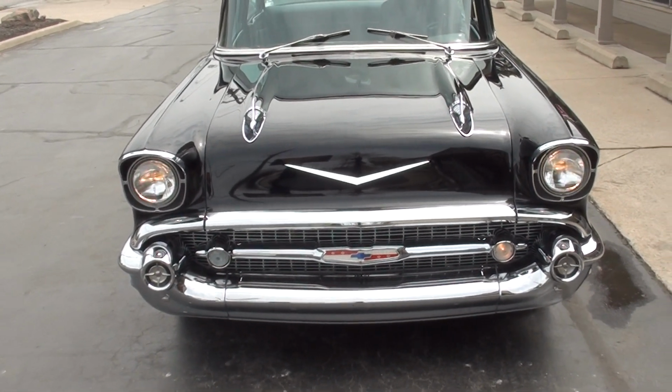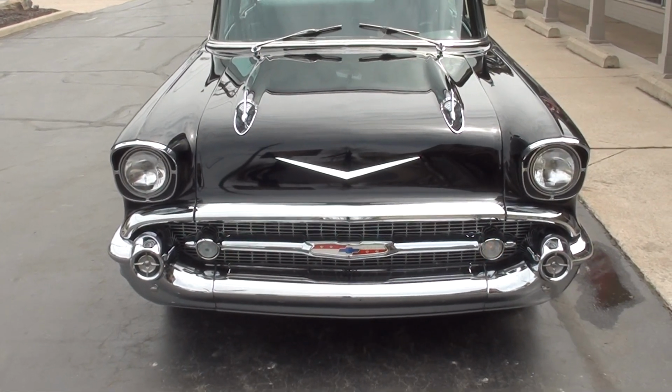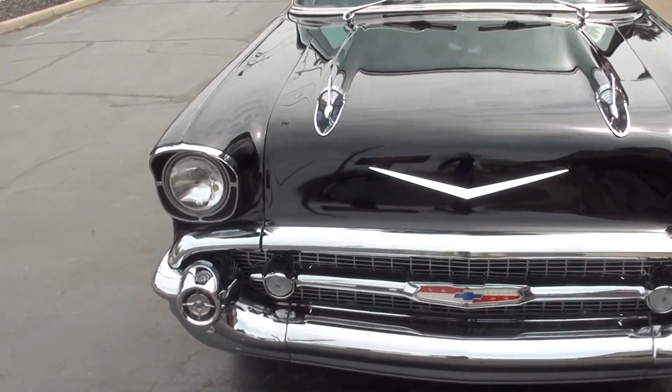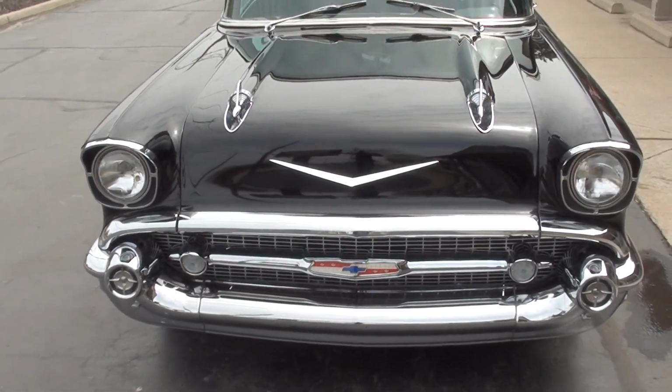Yeah, we might have a parking light out. You're good. Yeah, probably just a connection. Yeah, we'll have to check that light. Yeah. Turn that one on. There you go.